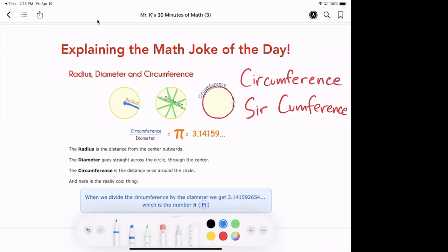And I have a little question for you. A diameter is how many times a radius? Take a look at the drawings there. Is it 1 times, 2 times, 3 times, 4 times, 8 times? Ooh, I see an 8 times. All right, let's take a look.